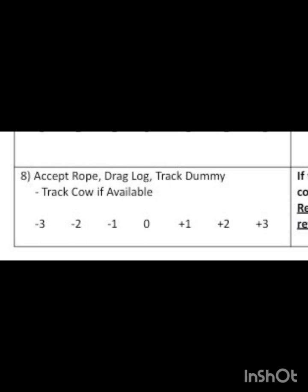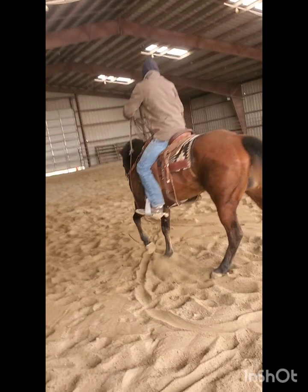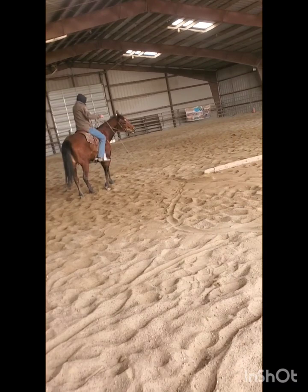Our final set of tasks are accepting a rope, dragging the log, and tracking a dummy. This horse is not bothered by a rope and willingly pulls a log, so for this task I would score her a 3. That wraps up the task completion and foundation side of our score sheets.